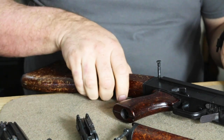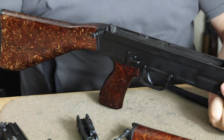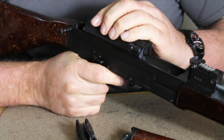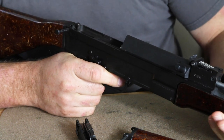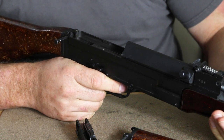So we wanted to give you just a really quick overview. Now this one does have a chrome lined barrel. This one here is one of the ones that's made by Checkpoint. These rifles have been very, very popular in the United States as they were introduced. Now, Checkpoint does a very, very beautiful job. This originally came with a black synthetic stock, which we got rid of quickly.